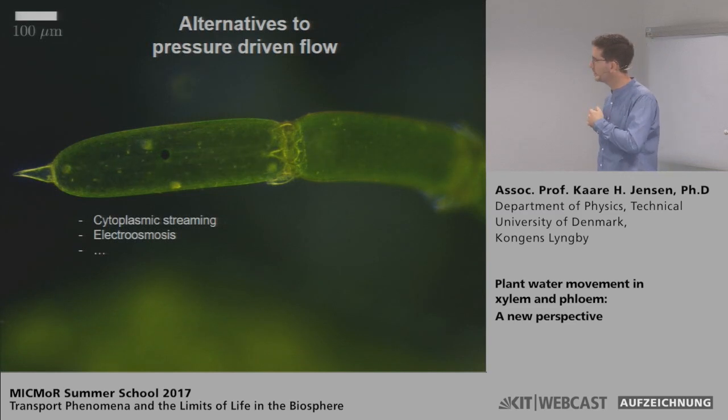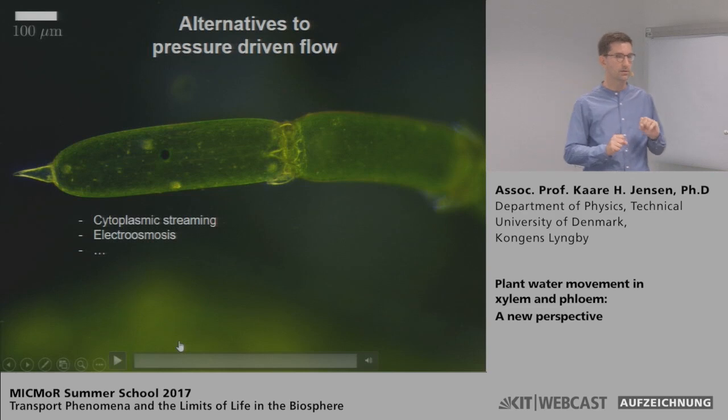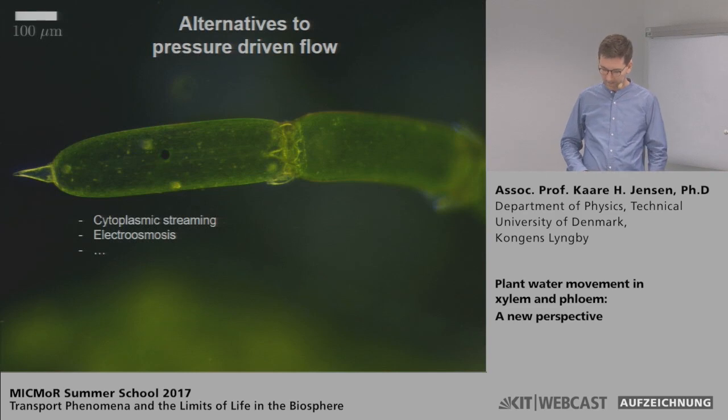Another possibility could be so-called electroosmosis. Essentially, you can use differences in membrane potential to drag ions and that would then pull on the liquid, and you can pump liquid using such mechanisms. So many of these have been proposed.